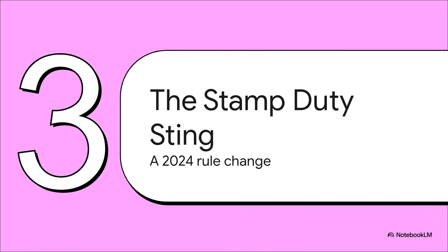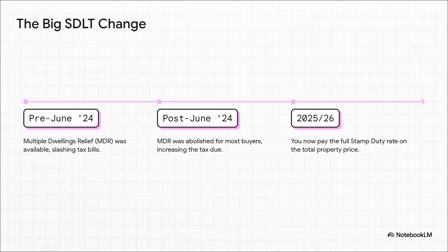All right, on to the next one. The stamp duty sting. This is a big one, because a major rule change in 2024 has really shaken things up, and it could cost you thousands when you buy a home with an annex. So here's what happened. Before June 1st, 2024, there was this brilliant tax break called Multiple Dwellings Relief, or MDR.